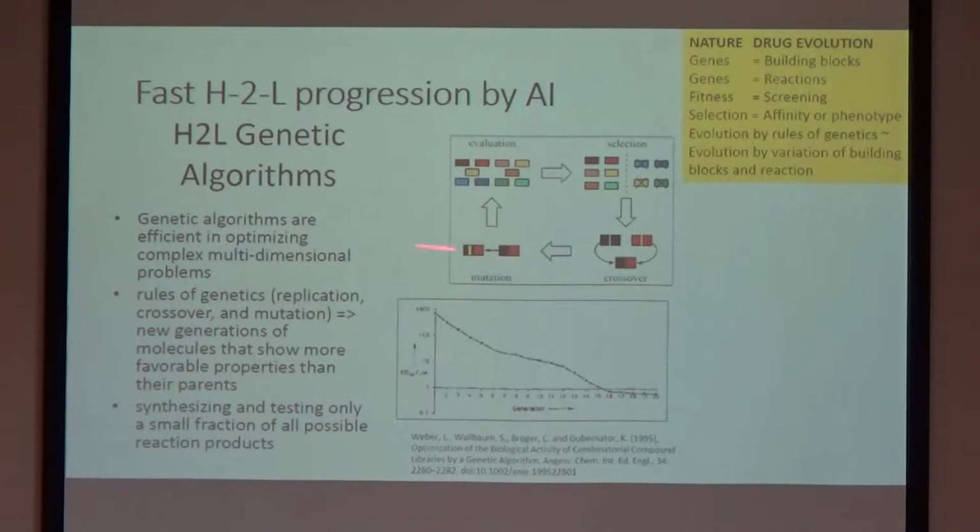So already 20 years ago, in my first lab, in my first SAR company, Morphochem, we were using genetic algorithms in order to drive hit-to-lead expansion. And this is a very early publication from 1995 in Angewandte Chemie, optimization of the biological activity of combinatorial compound libraries by a genetic algorithm. So what we did basically here, on the y-axis we see the EC50 against an enzyme, factor 10A, and we were starting in the first generation with millimolar inhibitors, and we could show that driven by genetic algorithms, after 16 to 20 generations, we were reaching a plateau, a minimum, which were sub-micromolar inhibitors for this factor 10A in this case.